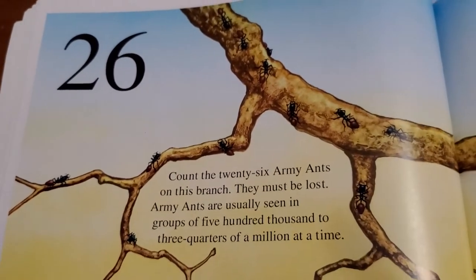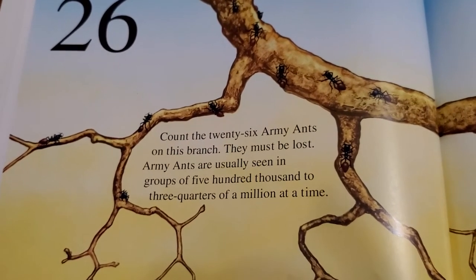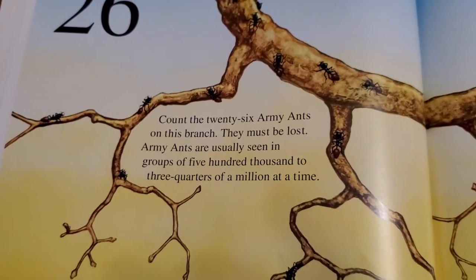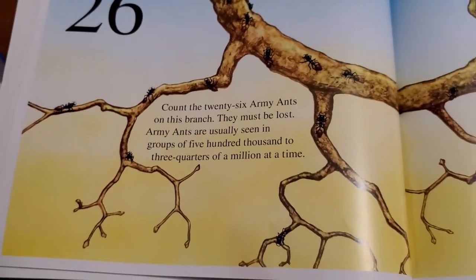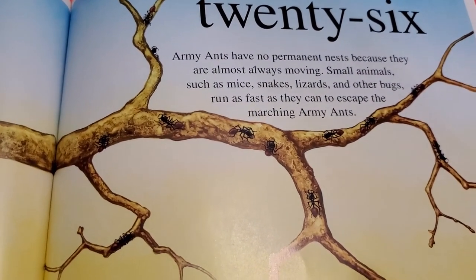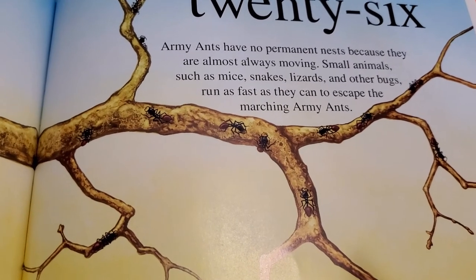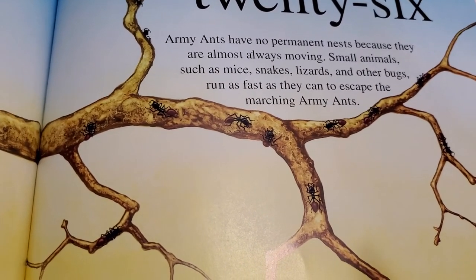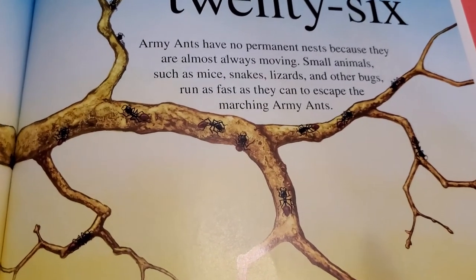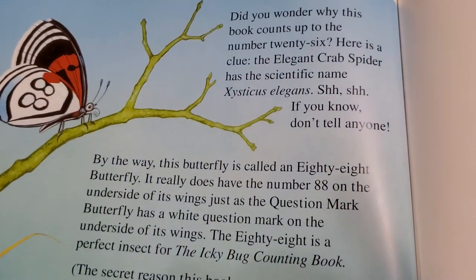26. Count out 26 army ants on this branch. They must be lost. Army ants are usually seen in groups of 500 to 750,000 at a time. Army ants have no permanent nest because they are almost always moving. Small animals such as mice, snakes, lizards, and other bugs run as fast as they can to escape the marching army ants. The end.